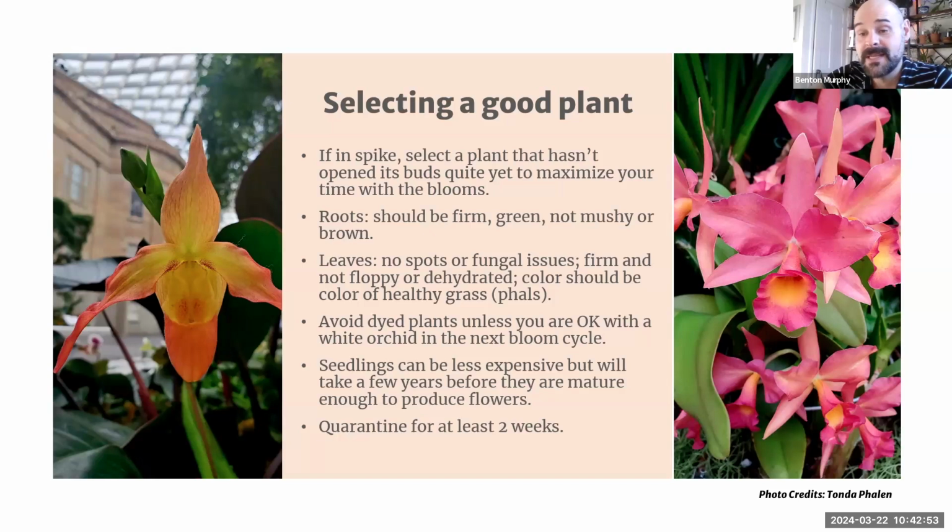It's important to note, and this is something that a lot of folks don't understand about Phalaenopsis in particular, that the color of a healthy Phalaenopsis leaf is going to be about the same as the color of healthy grass. So when you see a Phalaenopsis orchid and that leaf is really dark green, generally that means it's not getting enough light. That's not necessarily a sign of a healthy plant.